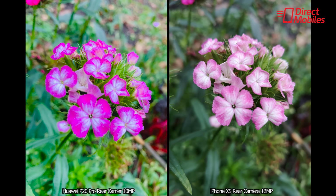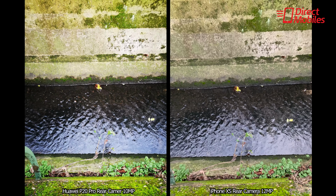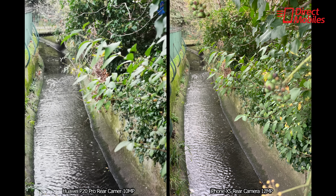Here you can see that the Huawei has pushed up the saturation quite a bit more than the iPhone, and has actually added a touch of vignette to the image too. A lot of the images that you will get from the P20 Pro seem like they've already been photoshopped, and essentially they have, with increased levels of sharpness, clarity and saturation. The iPhone, on the other hand, delivers you a much flatter image, which is much more preferable if you wanted to edit your photos later.